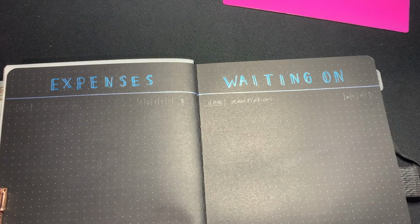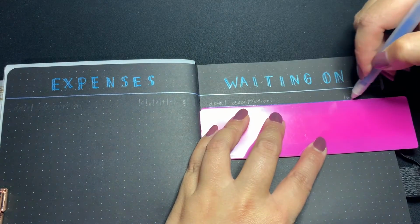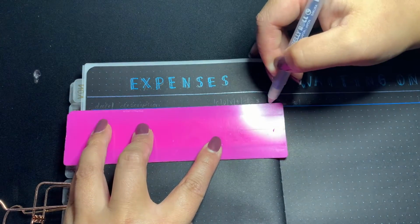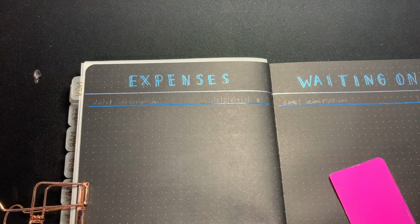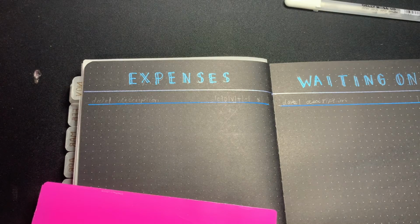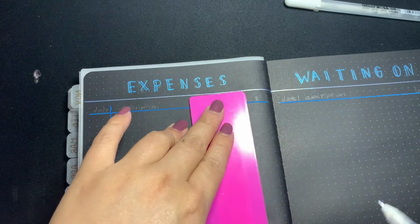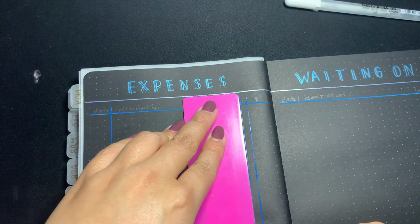So yeah. And we're setting up expenses the same way, except this time I added an extra column at the end with the letter C for cash, because I've realized that when I start back up work again, I use cash a lot more often, just because as a server I get a lot of cash. So I never really write down what I spend in cash, which is kind of bad, because that part goes a lot faster than on debit.